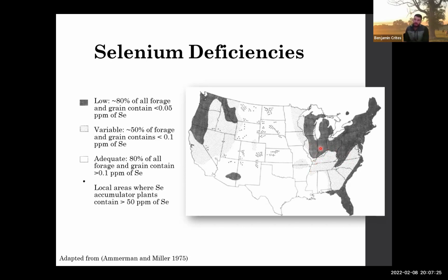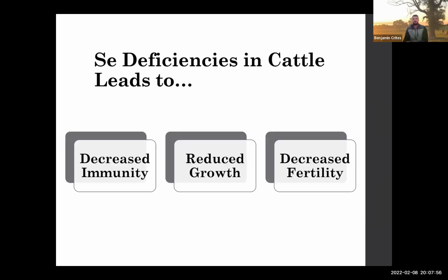But these selenium concentrations in forages and grains really vary across the United States. Interestingly, when you look just at the central region of the United States, as it runs from north to south, these really dark circles are areas where there are actually selenium toxicities, where there are accumulator plants that may contain greater than 50 parts per million of selenium. So we're certainly faced with a lot of different challenges depending on where you're located geographically. There are certainly problems associated with selenium deficiencies in cattle, and research has demonstrated that selenium deficiencies in cattle can lead to decreased immunity, reduced growth rates, and also decreased fertility.